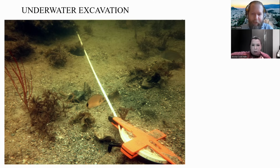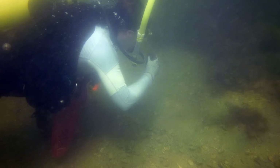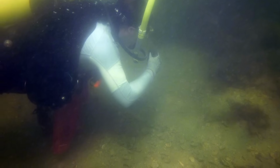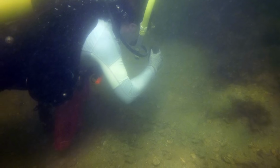Do we see any suspicious shell deposits? Do we see any lithics? Is it a bunch of eelgrass and we can't tell anything? And it's almost a bounce dive. It takes a little bit longer than a bounce dive, but it is really kind of jump in, have a look, jump back out. Is this worth sticking around, or do we need to move to the next target?